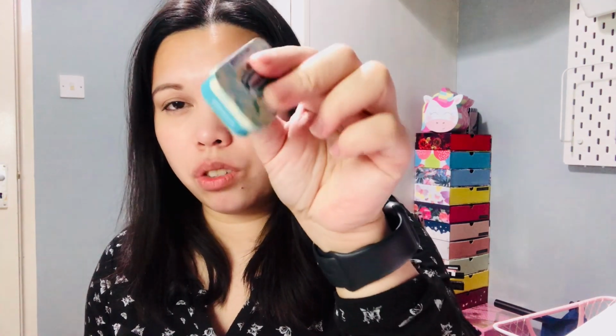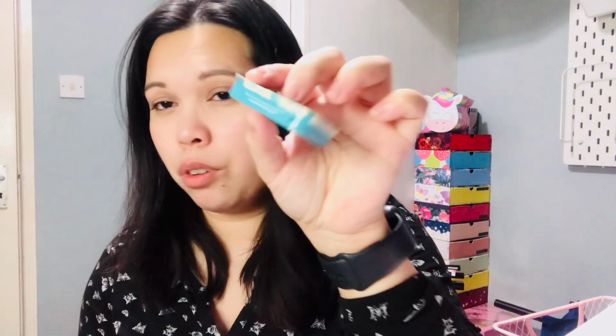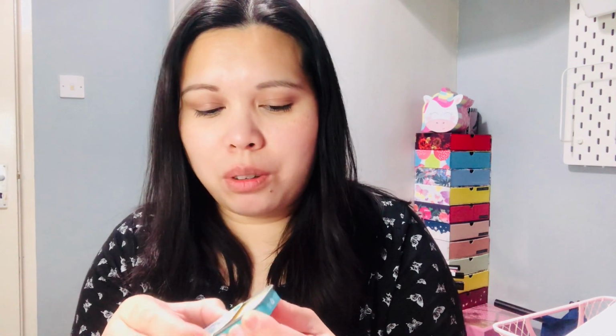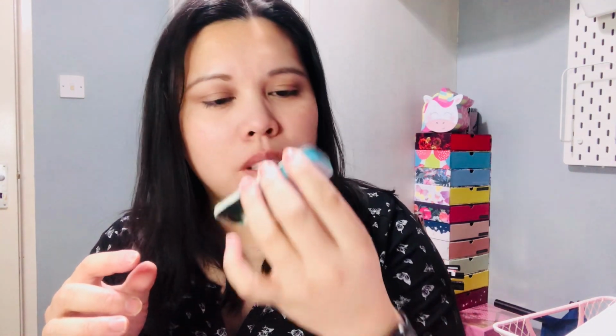Really cute packaging, slim, and you can put it in your handbag. But lovelies, I'm not really a fan of this kind of thing. Lip balm, I would prefer the stick one, just easy pop it in and then ready to go. But yeah, this is inside. It smells like organic, lovelies. Yeah, it's fragrance free, but it doesn't smell of anything. Like, it's like an organic one.